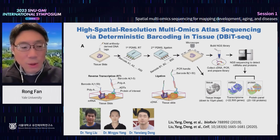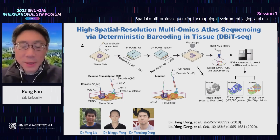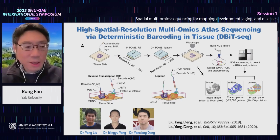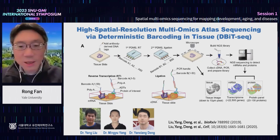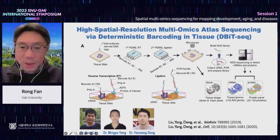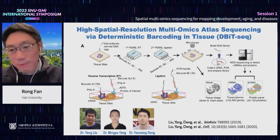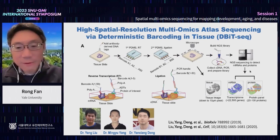And so after you ligate them together, you create this 2D grid of tissue pixels. Each has a unique combination of an A and a B, so that's how you get a spatially resolved address code for individual pixels, and you can map all those pixels across the entire tissue section, spot by spot or pixel by pixel. And once you use paired-end sequencing, on one end you read the spatial address code, on the other end you read what that gene is. So that's basically how the technology works at a very high level.